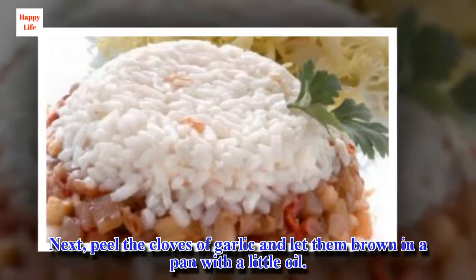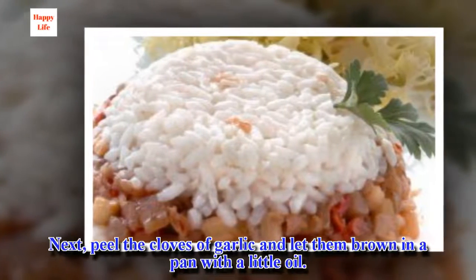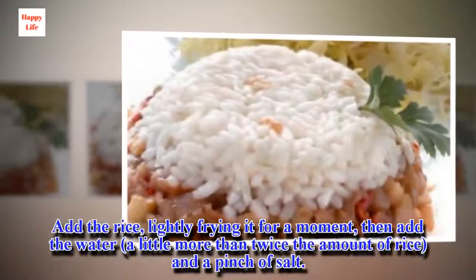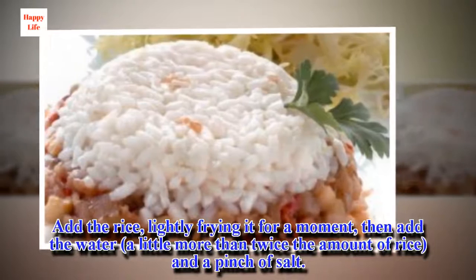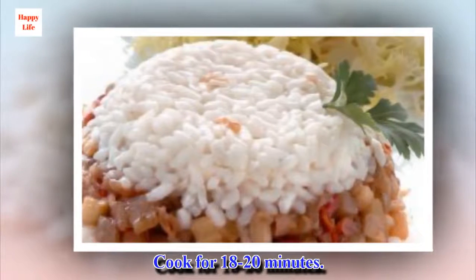Next, peel the cloves of garlic and let them brown in a pan with a little oil. Add the rice, lightly frying it for a moment, then add the water, a little more than twice the amount of rice, and a pinch of salt. Cook for 18–20 minutes.